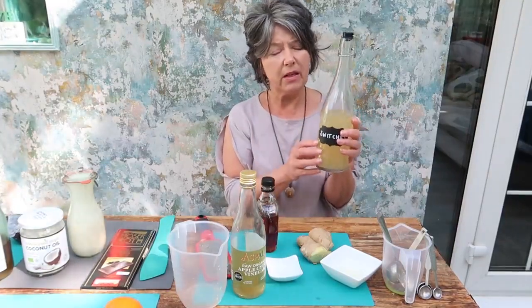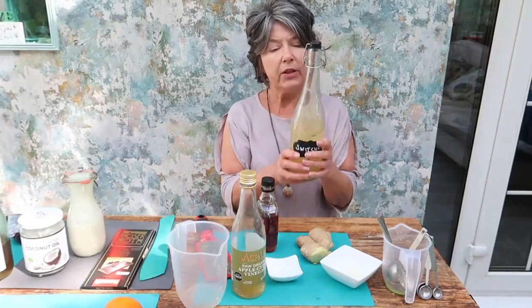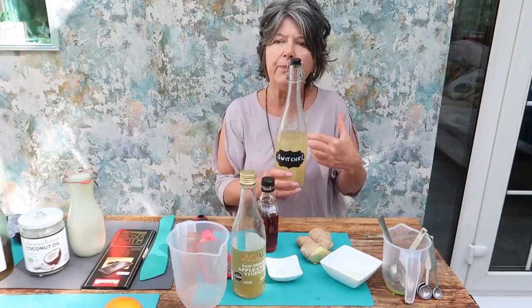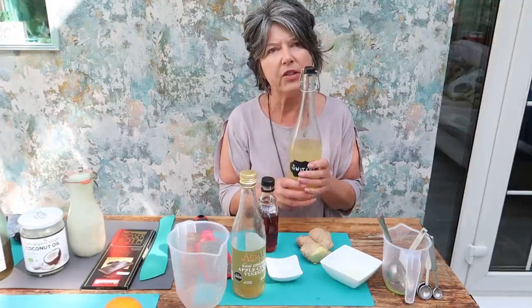And again, it dates back to the Amish people. This is what the guys used to have when they were out in the fields working all day. Instead of just having water, they used to take this Switchel because it helped to replace electrolytes. It gave them a bit of a boost if their muscles were sore from the ginger, and it just has more benefits than just standard water, and it tastes really good as well.